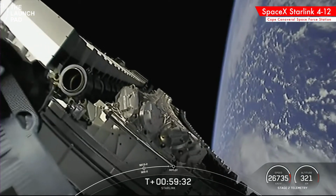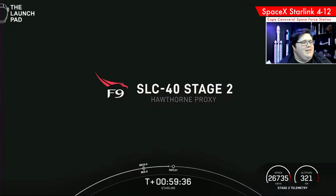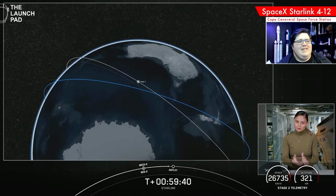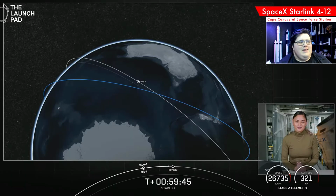And there it is on your screen. You could see those 53 Starlink satellites drifting away from our Falcon 9 second stage. Unfortunately, we lost that live view, but we did have visual confirmation of deployment.